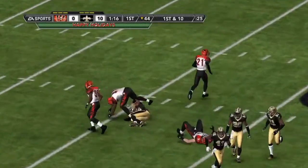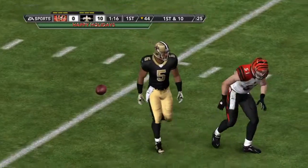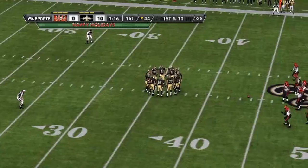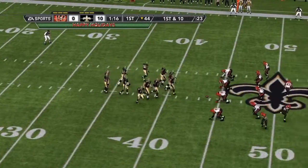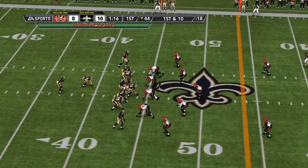Bush fields it at the 40. He really didn't have any room to work on that punt return. No question about it. He needs a little more help out of his blockers than he got right there. This is a dangerous guy, and if he can get in some open space, he can create some problems for you, but just no space to be found there.